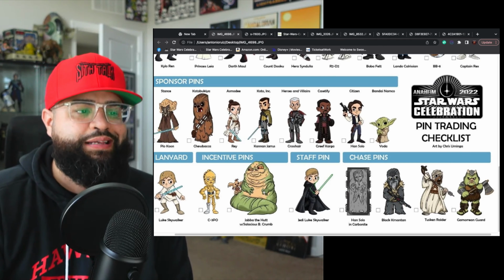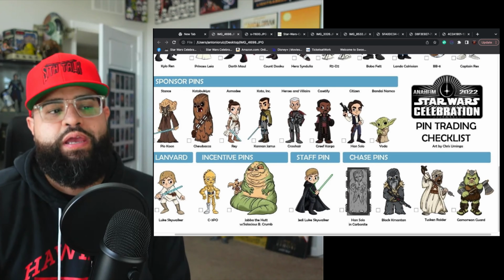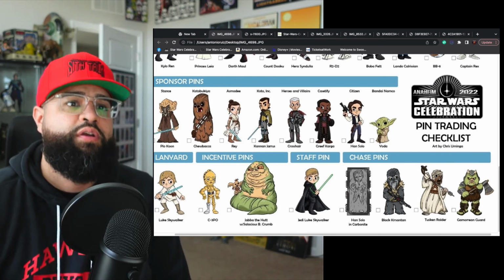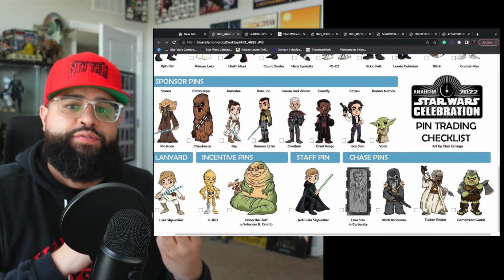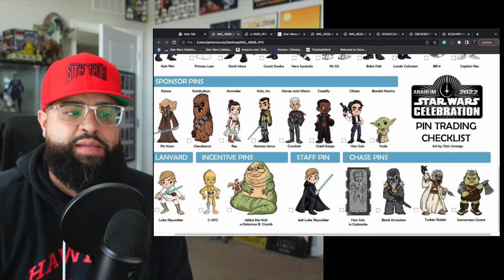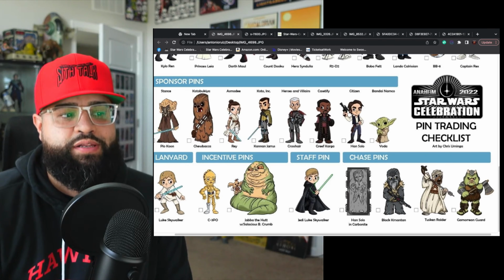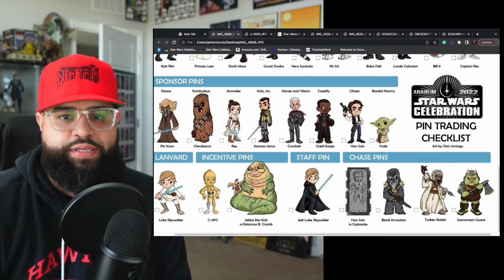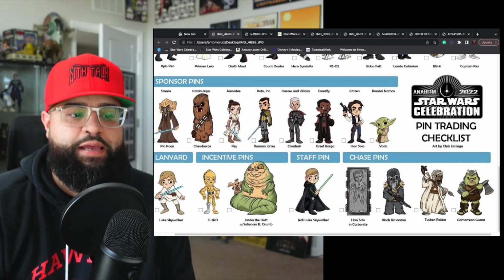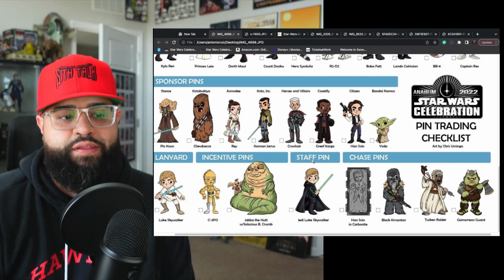Which does seem like a lot, but once you get in that Celebration store, there's so much stuff to buy in there, whether you're getting stuff for yourself, for friends, for family, souvenirs, gifts for people. So it can add up pretty quick. So just keep that in mind depending on what the incentive pins are, but they pretty much always have something cool.